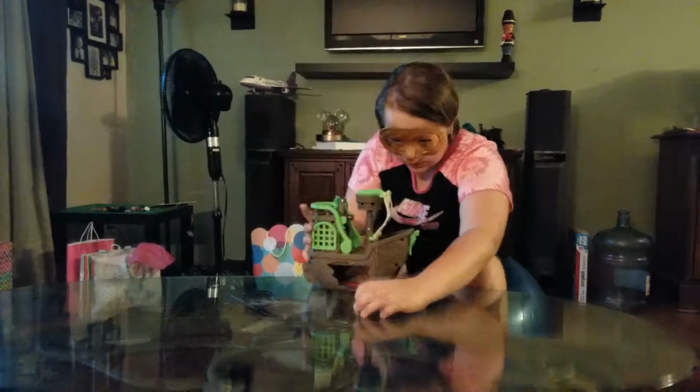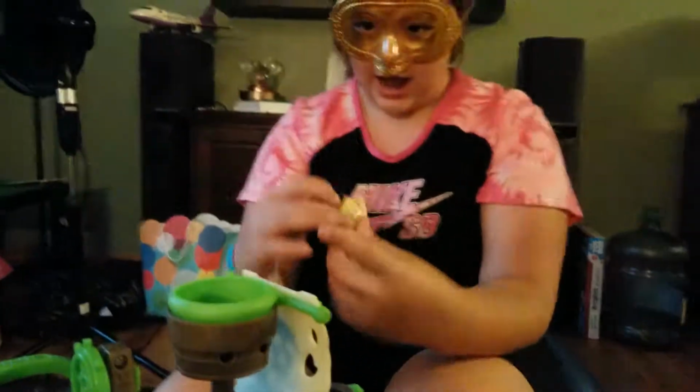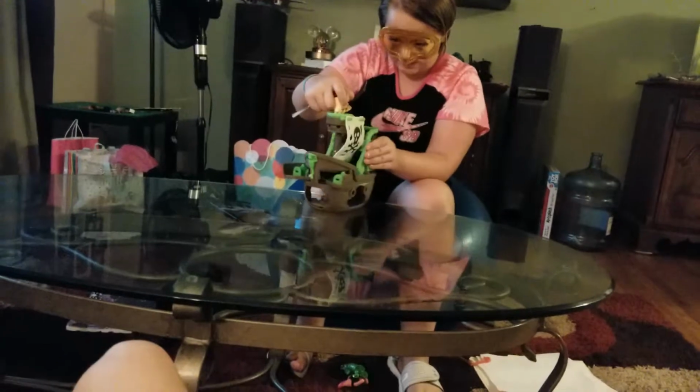So, today we have this SpongeBob toy. It's a Flying Dutchman's ship. But the weird thing about it is that it doesn't come with the Flying Dutchman. It comes with Pirate SpongeBob only. Okay. So you can spin the wheel both ways. Jump on here. There are two foot pads for your person. And these are cannons. And then you close it back.